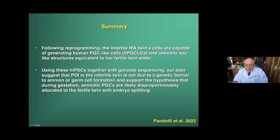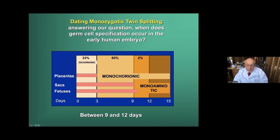Following reprogramming, the infertile twin cells are capable of generating human PGC-like cells and amniotic sac-like structures equivalent to her fertile twin sisters. So using these cells together with genome sequencing, our data suggests, as a mild term, it really shows that POI in the infertile twin is not due to a genetic barrier and supports the hypothesis that during gestation, amniotic PGCs are likely disproportionately allocated to the fertile twin.